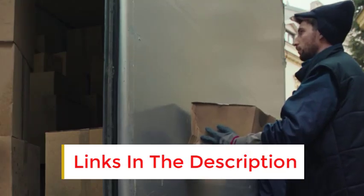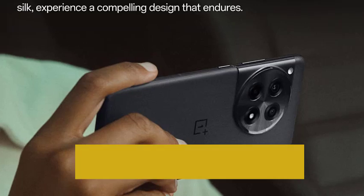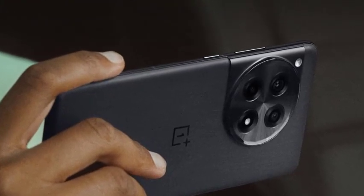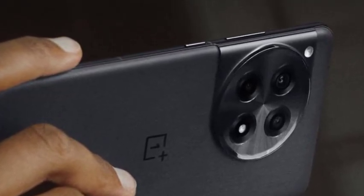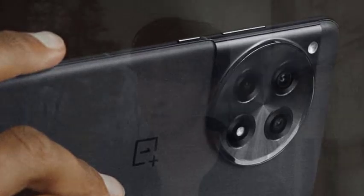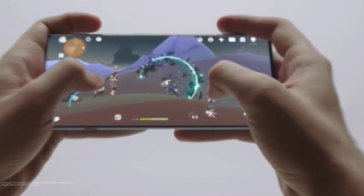Plus, the included cable and charging adapter can recharge the battery from 0 to 100% in just 30 minutes, although it lacks wireless charging support. Powered by the Qualcomm Snapdragon 8 Gen 2 chipset, the flagship processor of 2023, the OnePlus 12R handles demanding games effortlessly. While its software isn't as advanced as the Pixels, it is sleek and relatively free of bloatware.